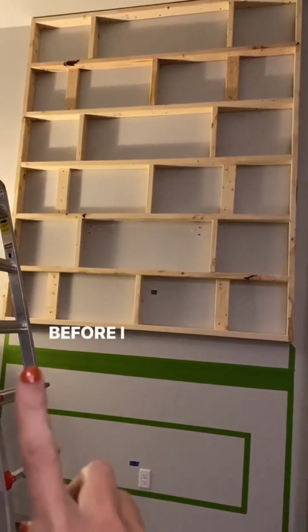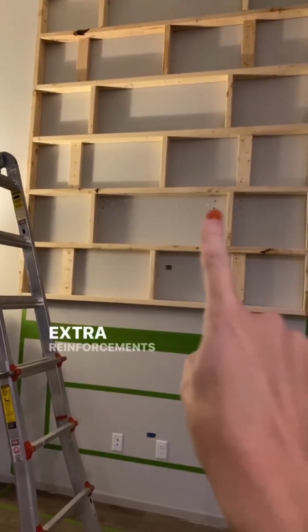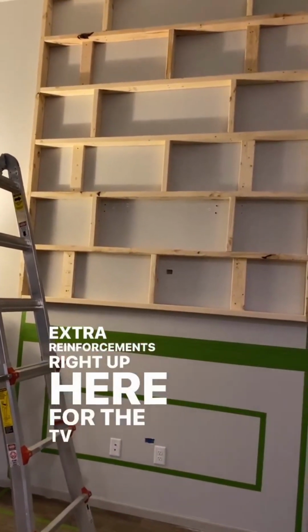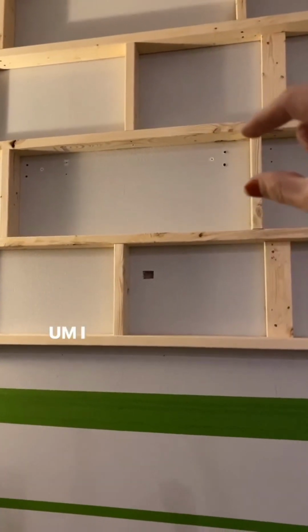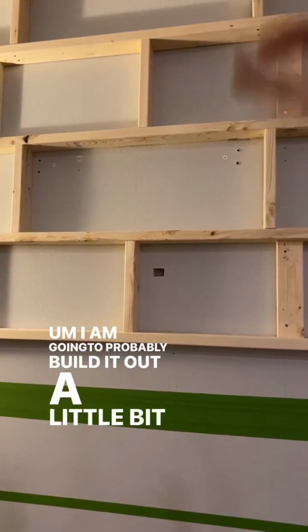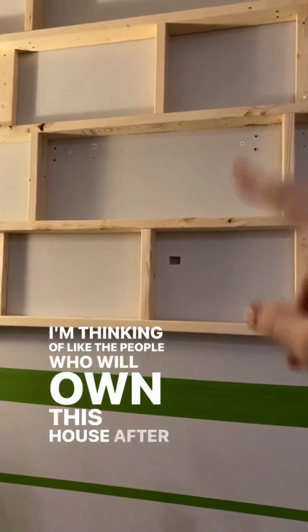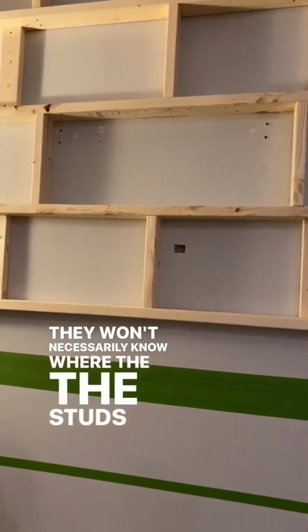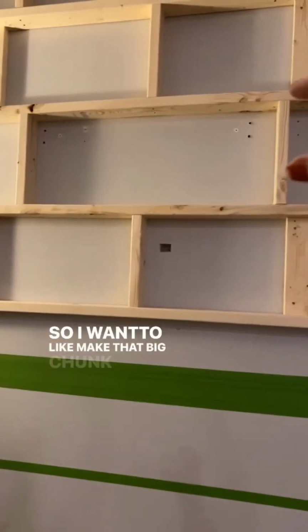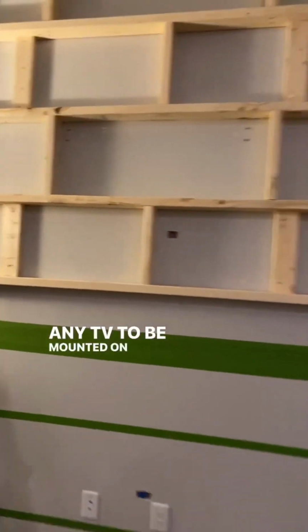Before I can get any shiplap up, I am going to be putting some extra reinforcements right up here for the TV to screw into, so then that will be solid. I am going to probably build it out a little bit because I'm thinking of the people who will own this house after us. They won't necessarily know where the studs are. So I want to make that big chunk right there solid for any TV to be mounted on here, ours and anybody else's in the future.